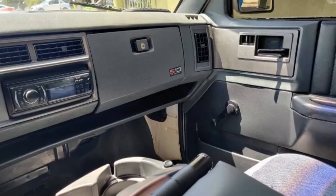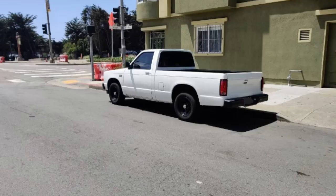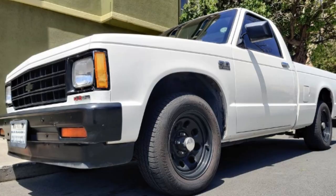The seller describes it as fast, fun, reliable, and useful, and that combination is what makes this S10 so appealing. It's the kind of truck you can actually use every day without sacrificing character. Whether you want it as a dependable work truck, a cool weekend cruiser, or even as a base for a custom project, this S10 delivers the versatility that helped make these first gens so iconic. On the outside, it carries the classic boxy styling that defined late 80s American trucks, a look that's becoming increasingly rare on the road today.